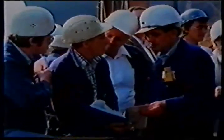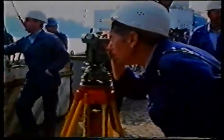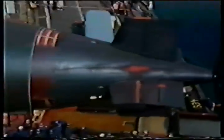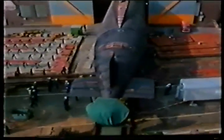The pullout represents a technical challenge to Thyssen Nordseewerke, since it requires that a hull of over 60 meters in length and over 1,500 tons in weight be transferred from firm ground to the floating dock. The critical moment is reached when the weight of the submarine passes from the quay onto the dock.